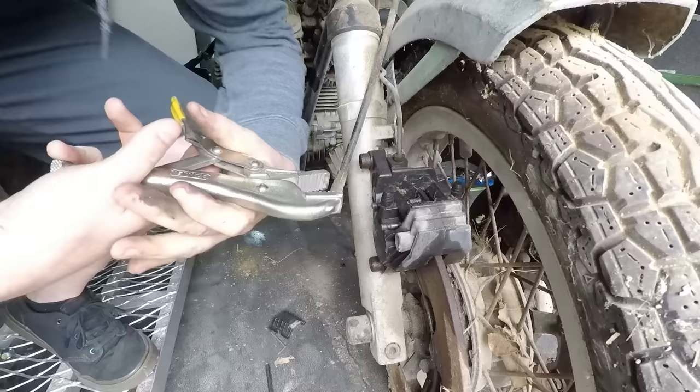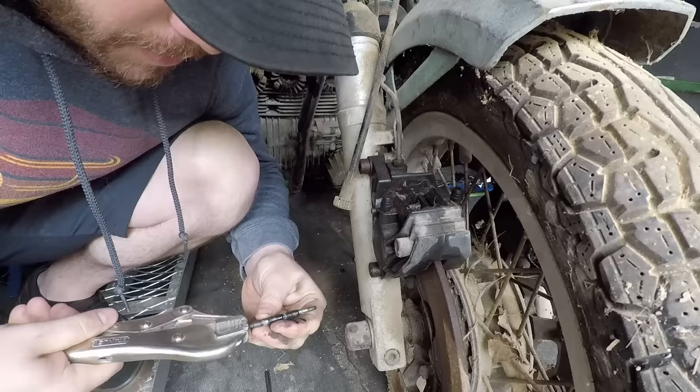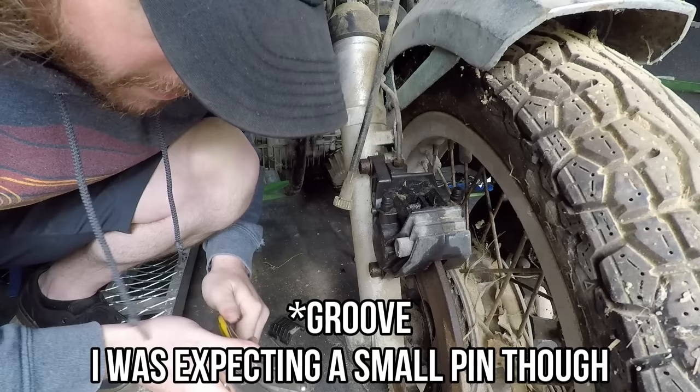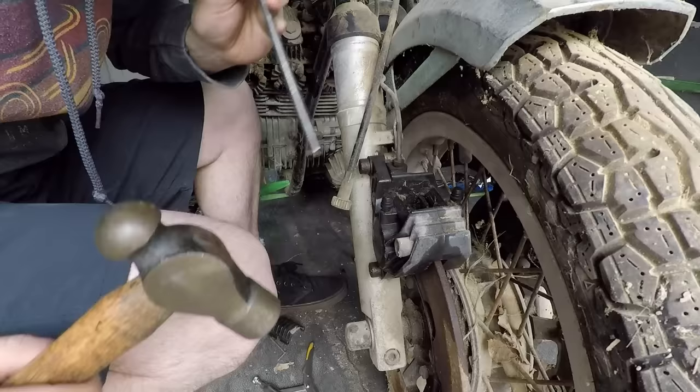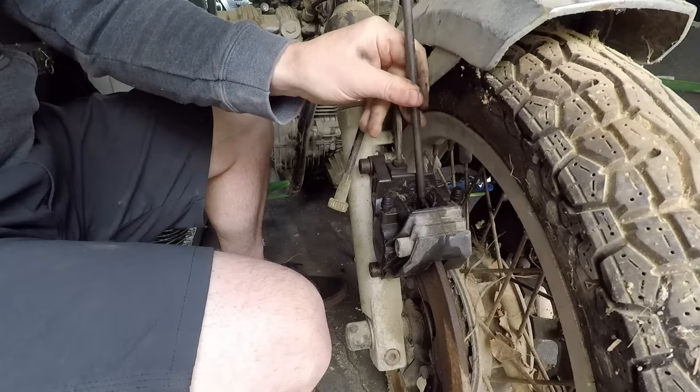I hate using pliers, so I've got my smoothest set here. So there's our little retainer pin there. Alright. We got that pad moved, so it's unseized. And that one's moving.